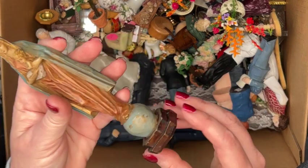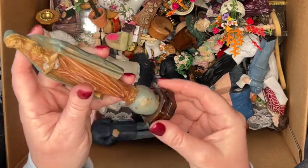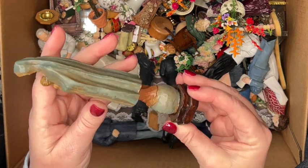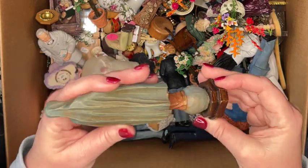Okay, so this looks like Mary with Jesus, and it does look like she might be standing on a globe. I think that's pretty self-explanatory, and that is a resin statue there.